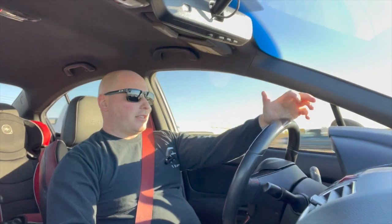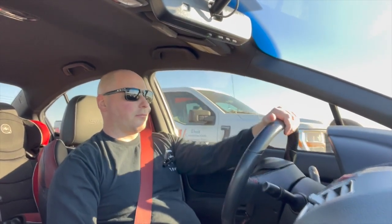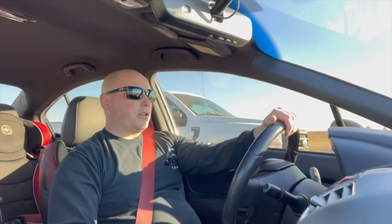Now, the cockpit of the STI, while it's not very analog because there are 3 screens, does provide a very clean driving experience. The gauge cluster is very, very simple. You've got your tach, your speedo, miles per gallon, what setting your differential is in, what gear you're in, and obviously the mileage on the vehicle. But then you've got your 2 other screens.